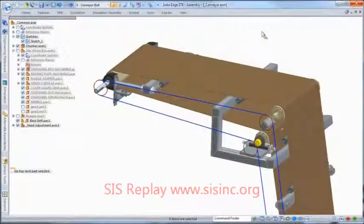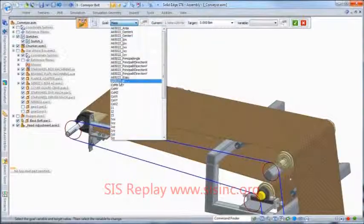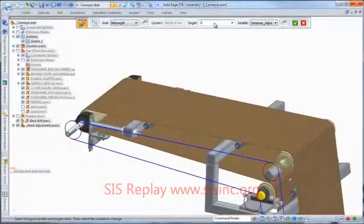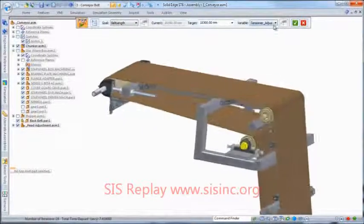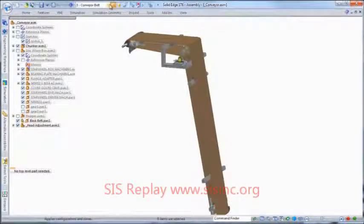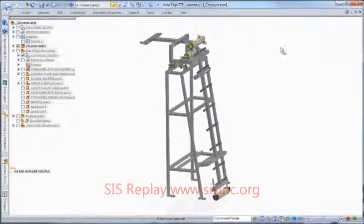So whenever I make a change to this, it will go through and actually find what that is. So if the supplier tells me they only have a certain belt length, or out on the shop floor we have a certain belt length, it will automatically adjust that part for you and give you the design tools that you need at your fingertips and be able to get your design quickly.